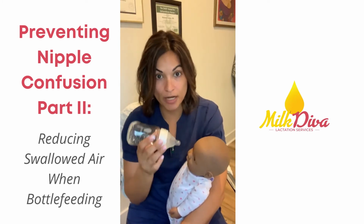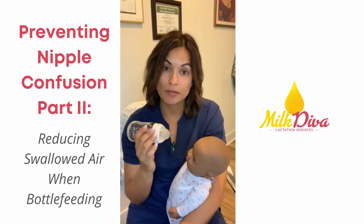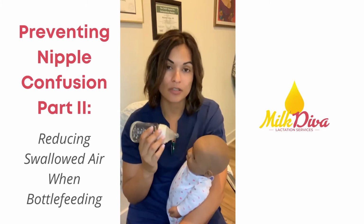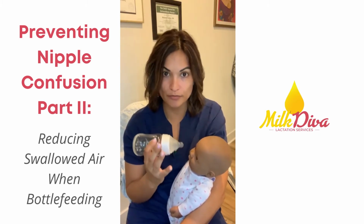The way you can gauge the flow of the milk is the suck pattern should be suck, swallow, breathe, suck, suck, swallow, pause, breathe, suck, suck, swallow. And that is a normal bottle feeding behavior.